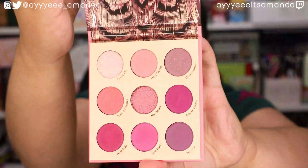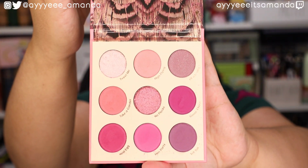This is the inside of Fine Feathered, what we will be working with today. I haven't used this palette on the eyes yet. I've only swatched it. This was swatched in my ColourPop swatch party. I'll link that video in case if you missed it.